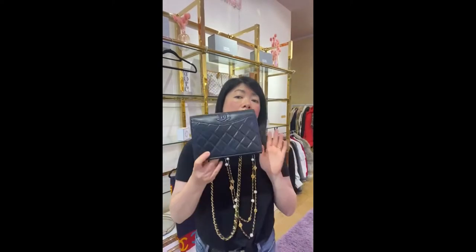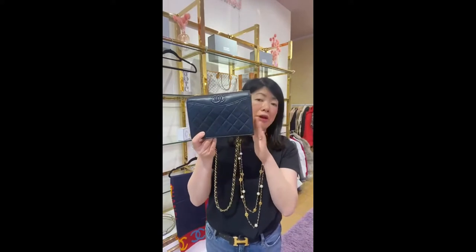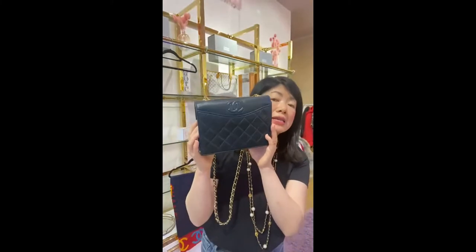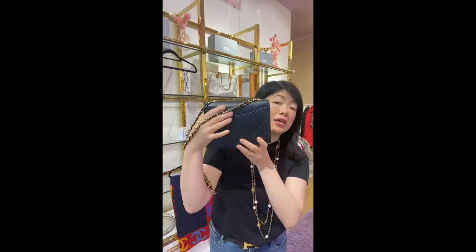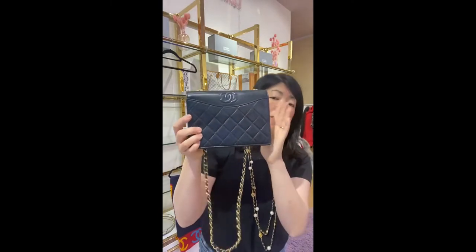Oh, Cam says, I'm tempted to replace my current camera bag with this. I think if you love your camera bag and you want a different style but love the same function of a camera bag, Cam, this is the bag for you. Considering the age and the condition of this bag, and it's less than £2,000, this is a great buy and a great investment piece.